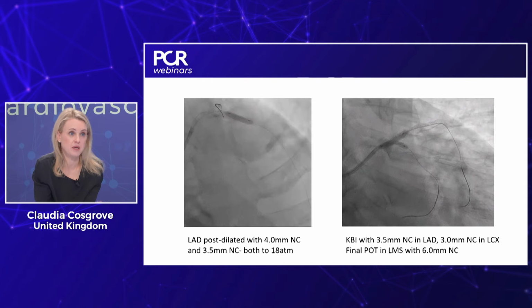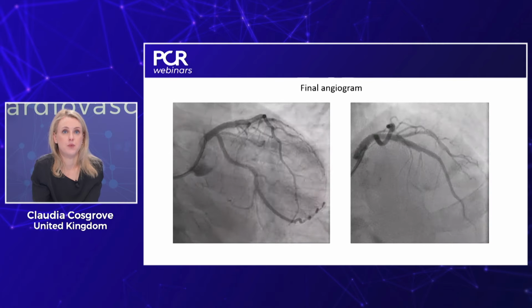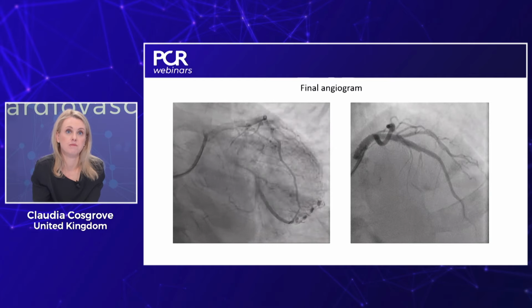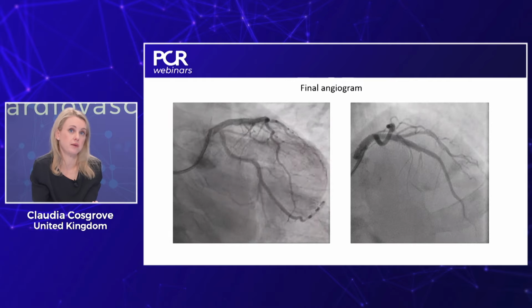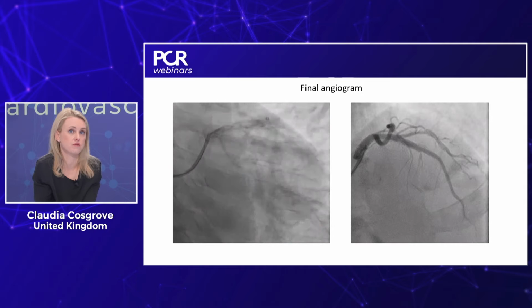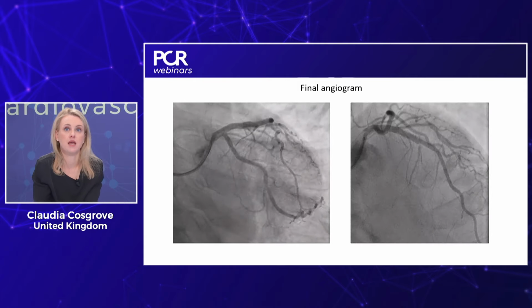And we could do that confidently because we hadn't seen a lot of dissection. And performed kissing balloon inflation with the circumflex, and then followed by a final POT in the left main with a 6.0 balloon this time. Okay, and then these were our final angiographic images. So you can see that the stent appears angiographically pretty well expanded. The circumflex doesn't appear to have been compromised. There's not a lot of obvious plaque in the ostium of the circumflex or any obvious dissection.